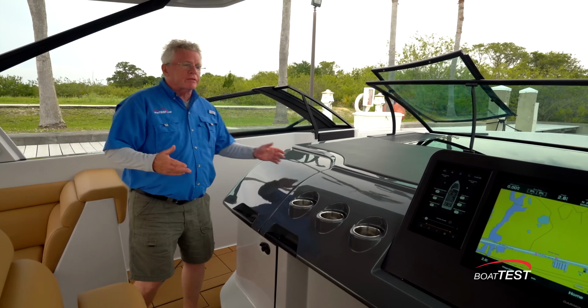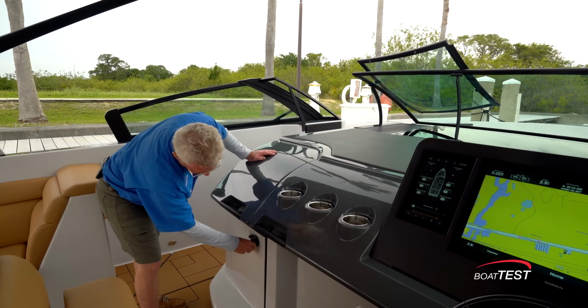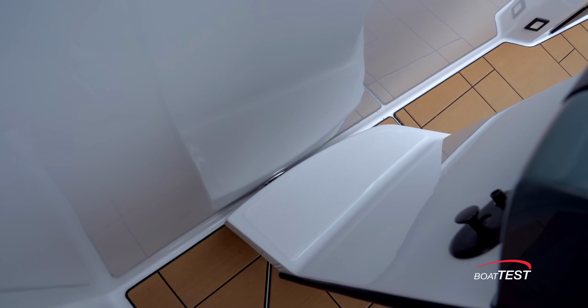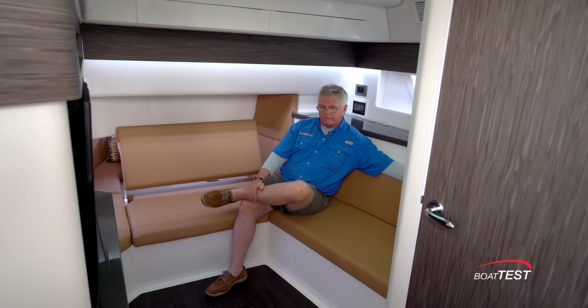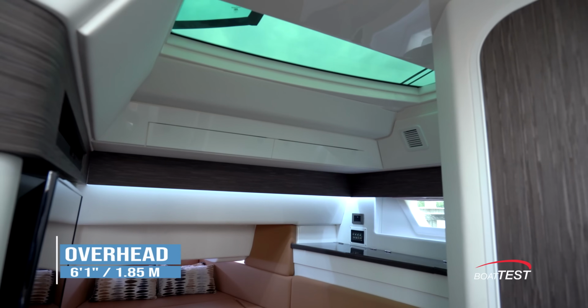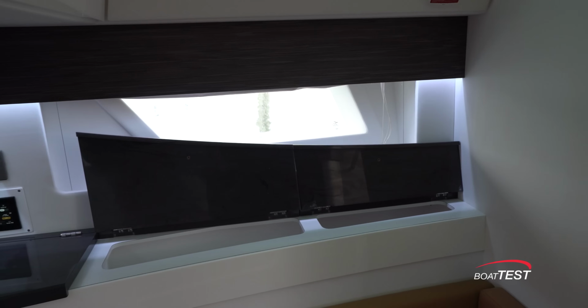Now I said at the beginning that this boat extends the days into the night, so let's take a look at the cabin. The door is held open by a magnetic catch, and 4 steps lead us down below. A lot to like in this cabin area. First of all, roomy, 6 foot 1 inch to the overhead, and there's a skylight bringing natural light in along with the hull side window.